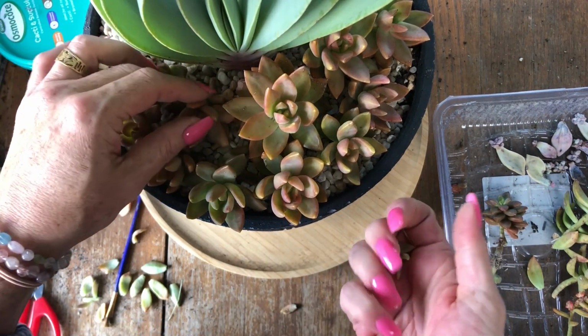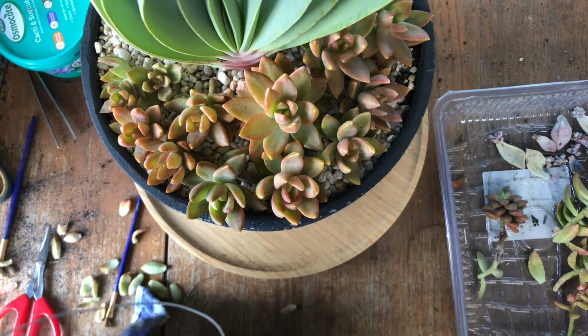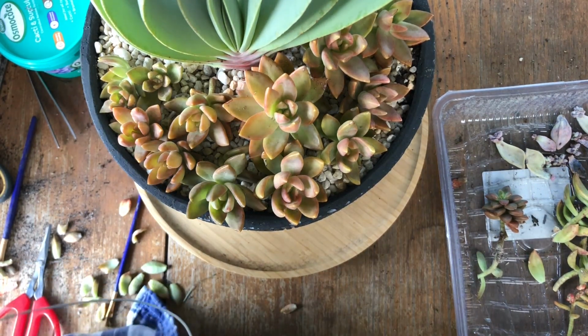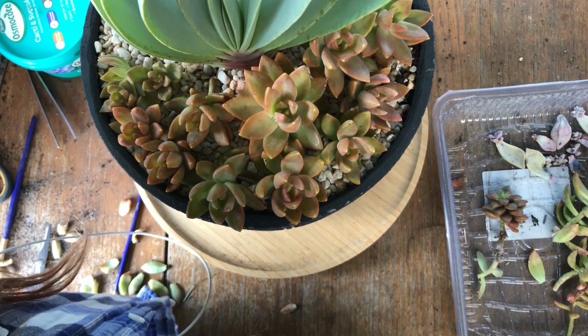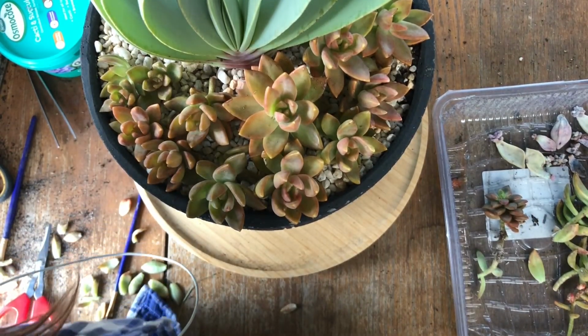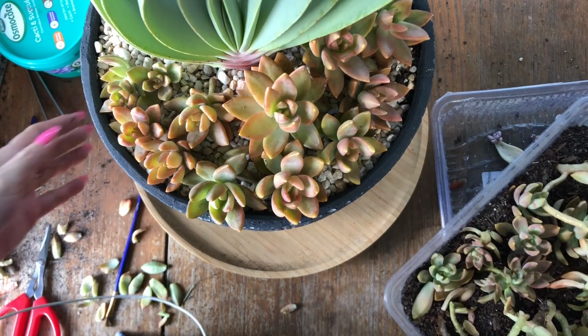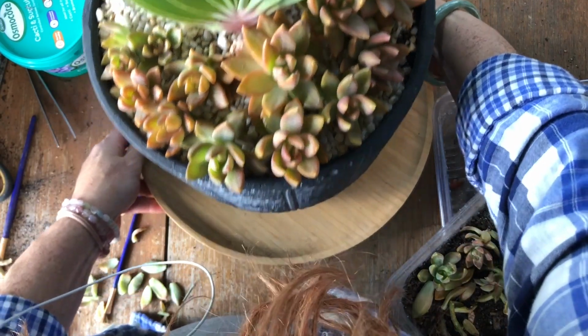Yeah, I want it fuller than this. This is not enough. So I'll go to plan B, which I'm reaching over to my shelf here. I have another tray. This was, hang on, how can I show you? Let's just move this back for a minute.